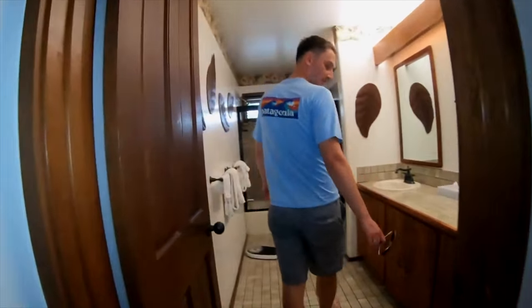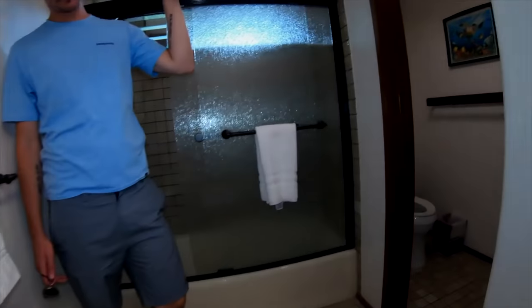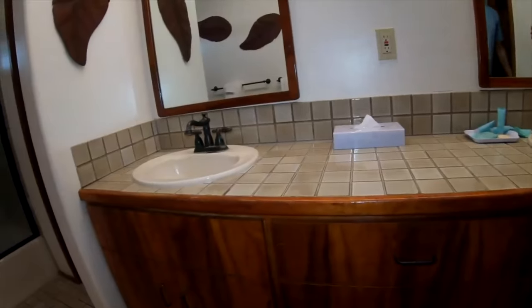We have the first bathroom here, which has all tile, a bathtub, and separation of the toilet, which is how it's done. Two sinks, which is also a fine touch, no wasting time in the morning for four people.